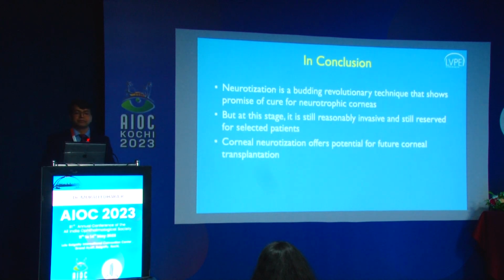So to conclude, neurotization is a very, very effective surgical strategy in our armamentarium. To date, particularly when it comes to neurotrophic cornea, although we had so many things in the last 200 years, right from supportive therapy, tarsorrhaphy is the only thing which used to work. Now I believe you have an alternative to tarsorrhaphy.